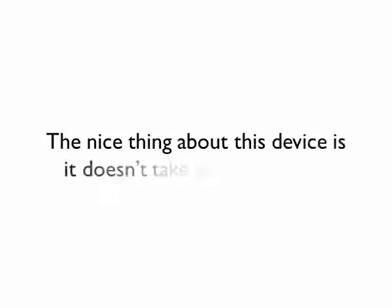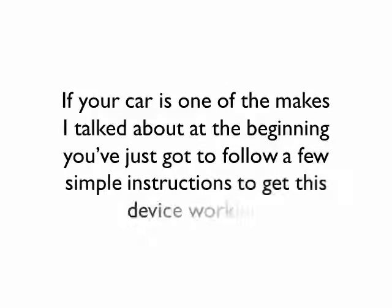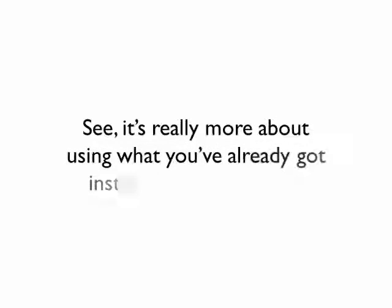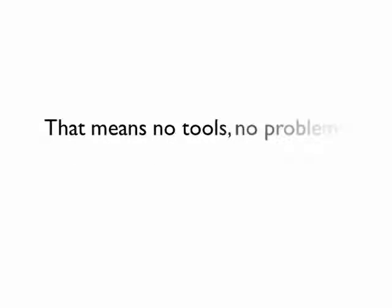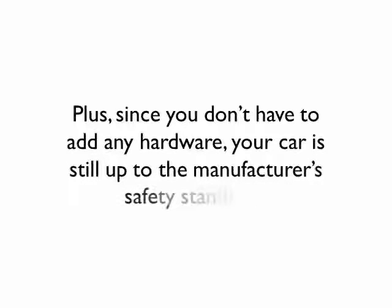The nice thing about this device is it doesn't take any installation. If your car is one of the makes I talked about at the beginning, you've just got to follow a few simple instructions to get this device working. See, it's really more about using what you've already got installed the right way. That means no tools, no problems with your warranty, and no chance of breaking anything. Plus, since you don't have to add any hardware, your car is still up to the manufacturer's safety standards.